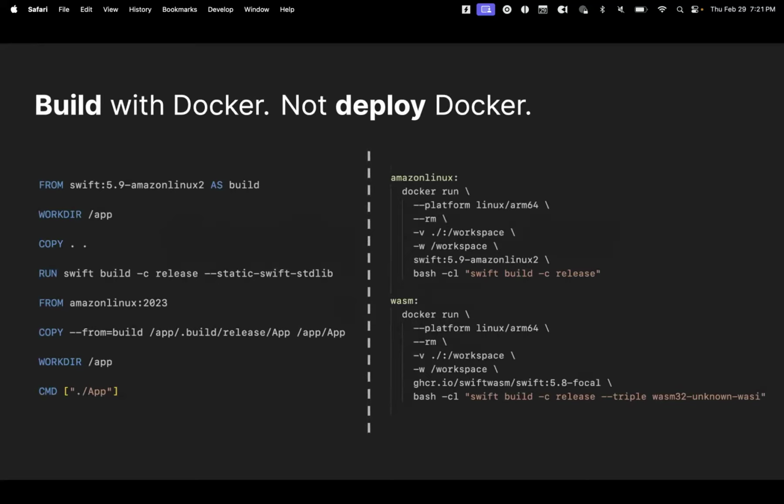What I want to do is just build an executable that runs on the host operating system I'm deploying to. If you look at the right-hand side here, we're just building for Amazon Linux and calling Swift build, right? Or in the WASM example, we're compiling to WASM and just producing something. And I think this is a huge game changer when it comes to deploying. Trying to deploy Docker everywhere is a very old way of thinking. I think there are a lot of performance issues with that. You lose a lot of the advantages of what these platforms are actually giving you. And I think this is a really cool model with serverless: you're just building a product and deploying it for whatever operating system that provider is giving you.